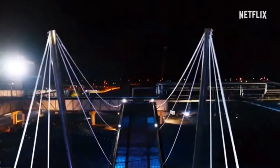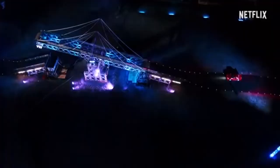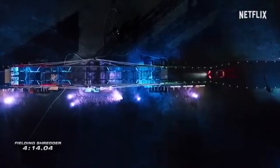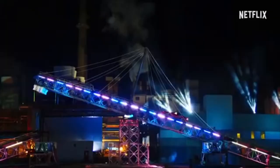Around the middle of the spectrum, we have the leveler, a six-story hill climb that reacts like a giant seesaw when the car puts weight on it. How it works is the car drives up the ramp, gets as close to the end as possible, brakes, and lets physics take care of the rest.